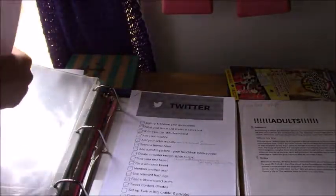And then this I also got from Heidi Dean. It is Twitter, on different things to create your Twitter and keep it, so that way you're actually using Twitter the right way. And Instagram. YouTube is in here someplace. YouTube. Snapchat. And Facebook for actors with a page. That's for actors that have a fan page or a professional page and not just an account. So that is everything that I keep in my actors binder.